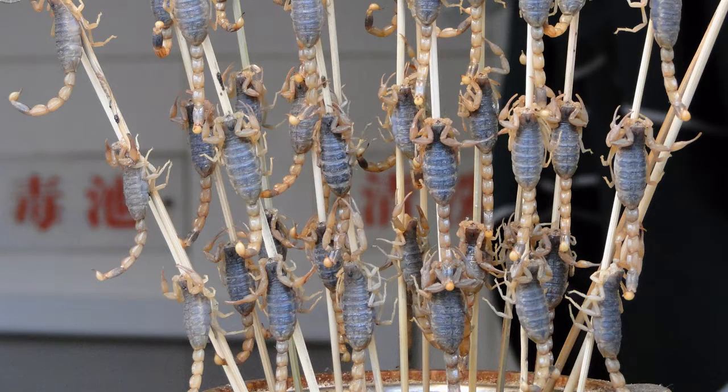We had some free time to walk around the town. We saw this area where they were cooking all kinds of strange things. Here are some scorpions on a stick waiting to be cooked.